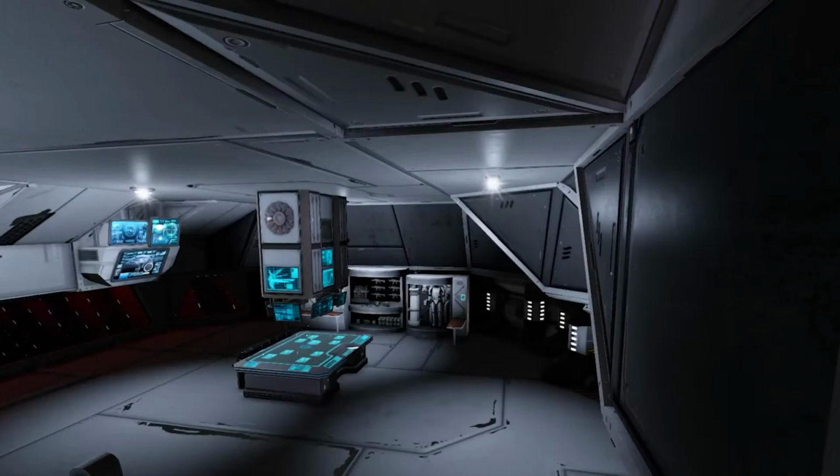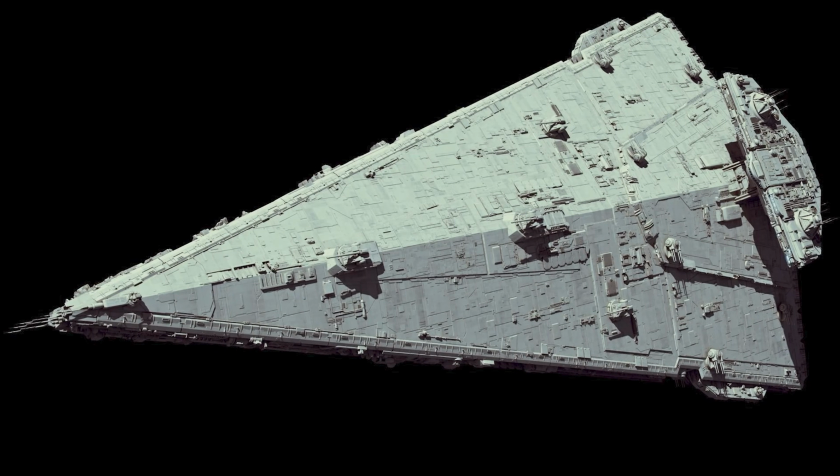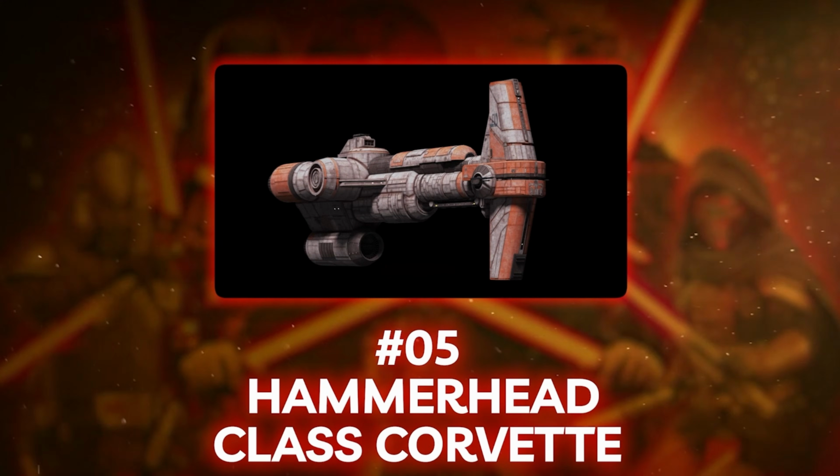It's still Imperial inside, strict, orderly, a little joyless. But you won't feel like the ship is trying to punish you for being a living organism. Number 5. The Hammerhead-class corvette.